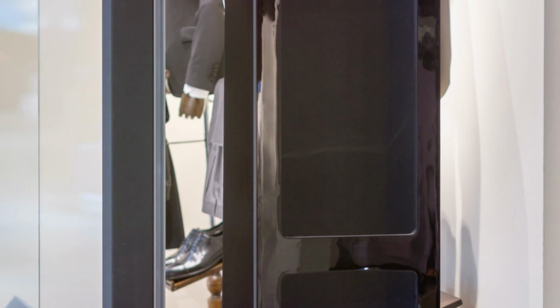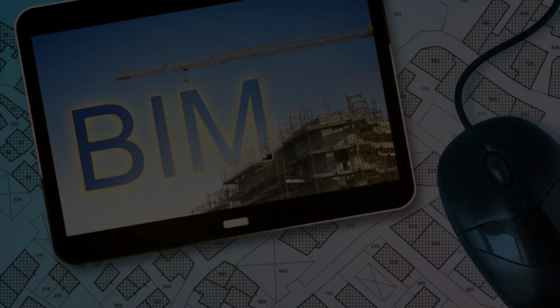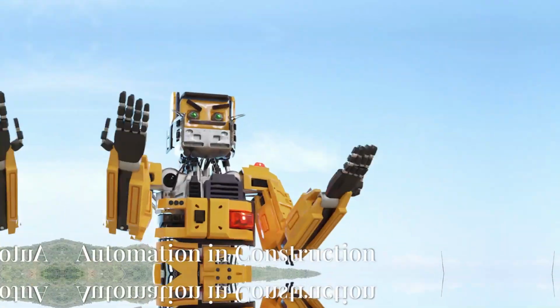So the next time you walk into a modern building and marvel at its sleek design and seamless functionality, remember that BIM probably played a big part in making it happen. And that's something worth building on.